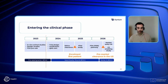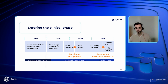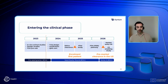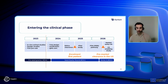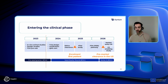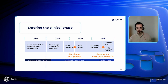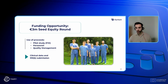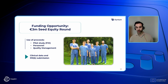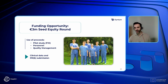Since our inception 3 years ago, we achieved major development milestones like the in vivo animal trials and raised more than 1 million euro in non-dilutive funding. Our next milestone is recruiting of patients in mid-2025. We will seek a 510(k) pathway in the US to enter the market in 2026. To conduct the first in-human study, we are raising 3 million euro in a seed funding round. So if you have kidney stones or a fund to invest, let me know.